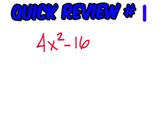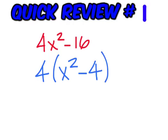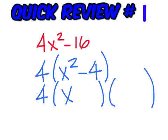Here is a quick review. Can I take 4x out, or you can take 4 out of that. You can take a 4 out and be left with what? X squared minus 4. Are we finished? No. X plus 2, x minus 2.